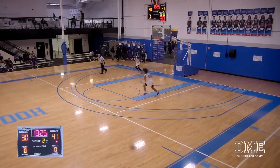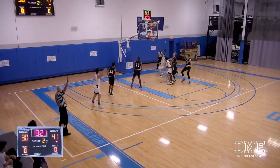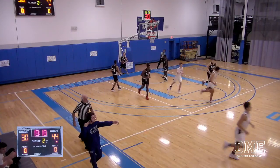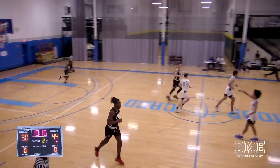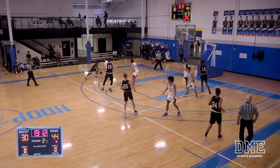I think this first 5 minutes might be key if they can get out to a great start. As Bailey knocks down a three. Right on cue, huh? Yeah. DME's up 14 now. So we were up 5 at halftime. Now we're up 14.